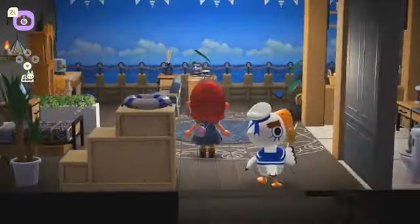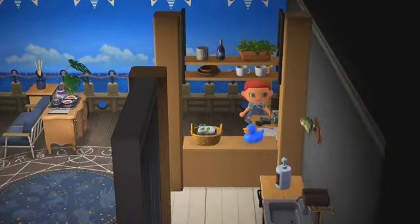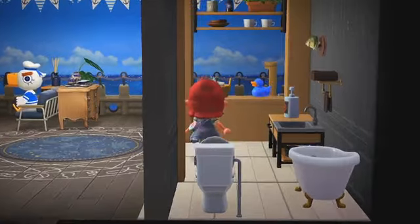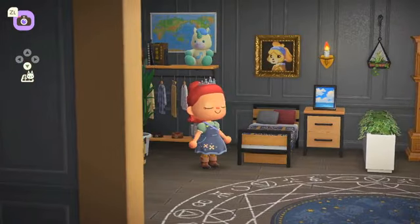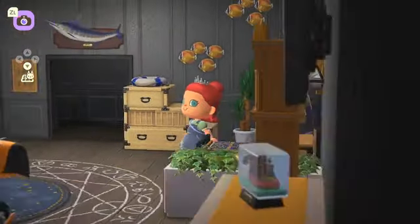Okay, this is more the bedroom bathroom setup. I honestly don't think I could picture Gulliver's house any other way. This is pretty perfect for him. I love it. I love his house. Oh, and look, they've got a picture of Isabel. This is super cute.